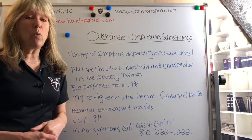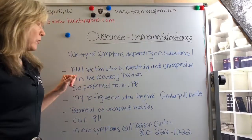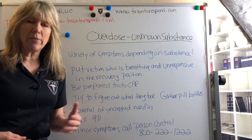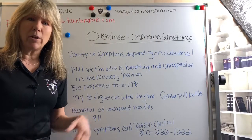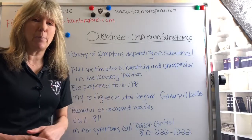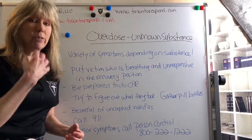You want to call 911 or your country-specific emergency number. Have help on the way. If you have a victim who is breathing but unresponsive, we're going to put them in the recovery position, which is basically putting them on their side, bending their legs, putting their head on their arm, and just helping them to balance in that position. That way, if they vomit or something happens, it will not go down their airway.